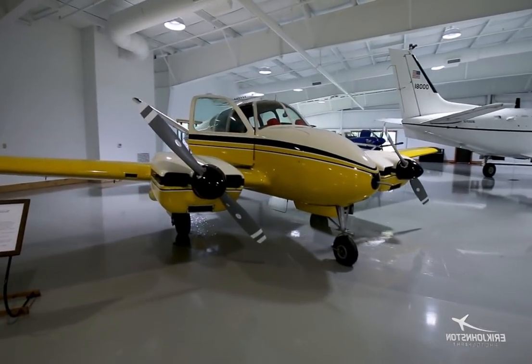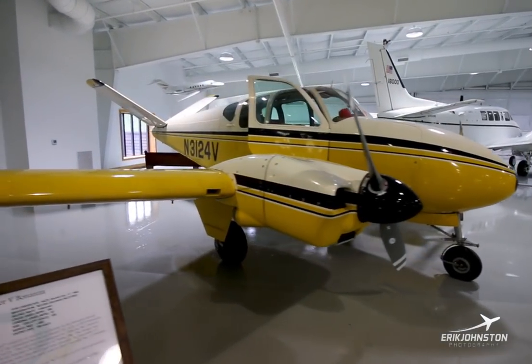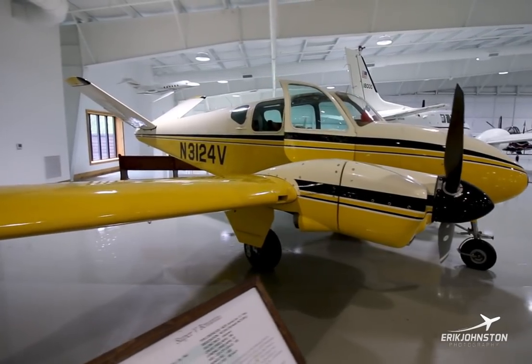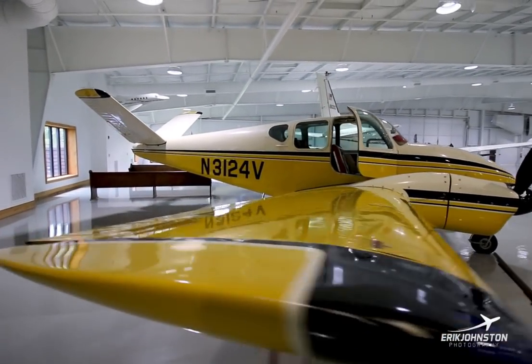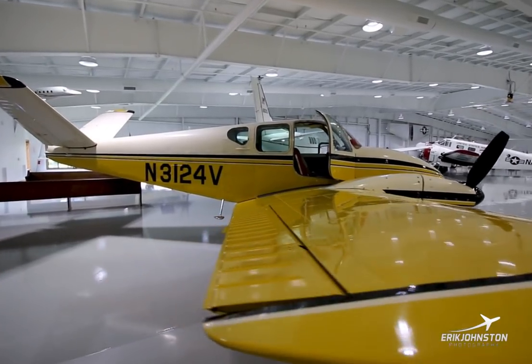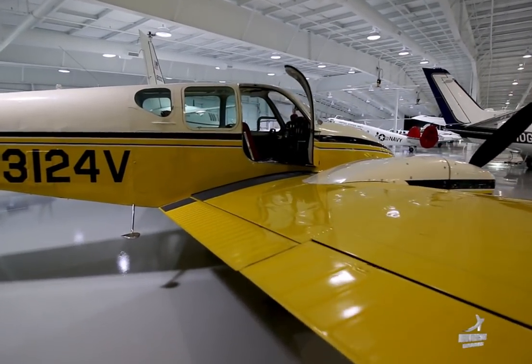The Super V Bonanza. The model Super V fits into the unusual category of aircraft on display in the Bonanza Baron Museum. The Super V is a conversion of the standard Beechcraft model 35, A35, or B35 Bonanza, and was issued a new type certificate 4A29.